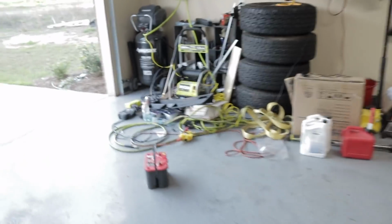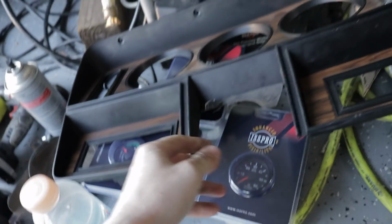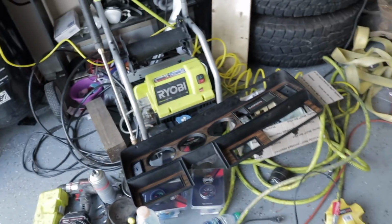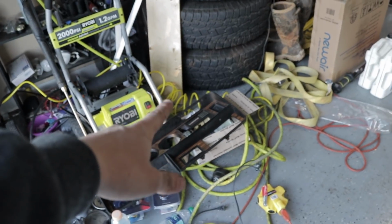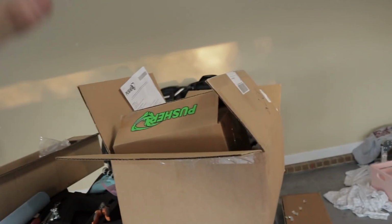We were supposed to have the pusher intakes and continue to install the ISSPRO gauges. You guys know we only got halfway through installing these things. We still have our ISSPRO gauges, our boost gauge, EGT gauge, and our fuel pressure gauge. We still have to install those. We got done with our dash cluster, and we got some more LEDs on the way right now from the HID Factory to finish out that gauge cluster with the red LEDs for our wait to start and all that good stuff. But first things first, we got to get this truck up and running before we do the ISSPRO gauge finish and the pusher intake.